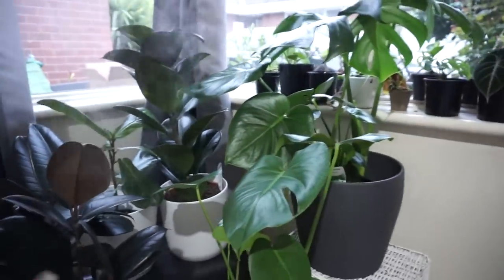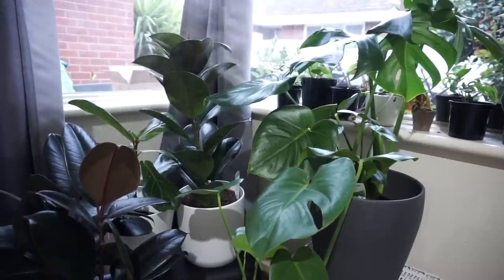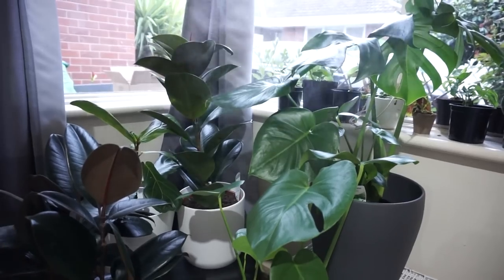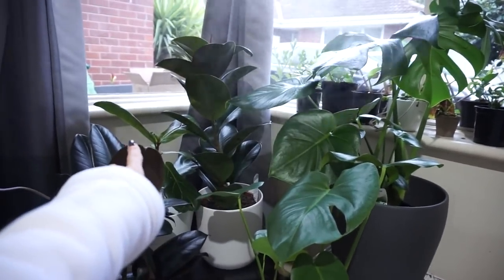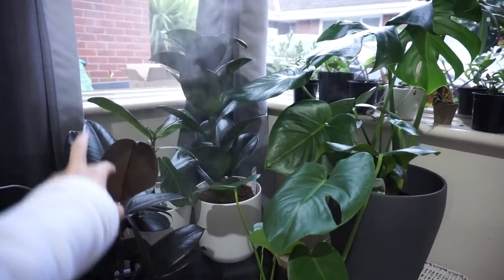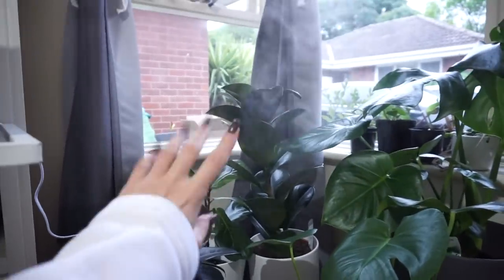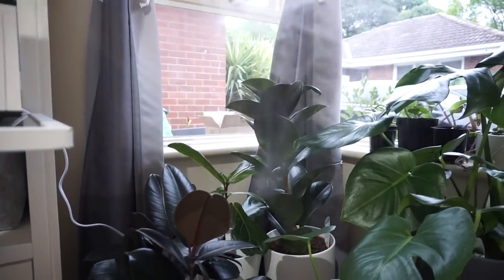So indoor plants, they like 60 to 70%, but 80 for some of them is great. I know the Monstera is just going to absolutely love it. Fiddle leaf, they like some humidity as well. And I'm pretty sure the ficus like it as well, but I will double check on that.